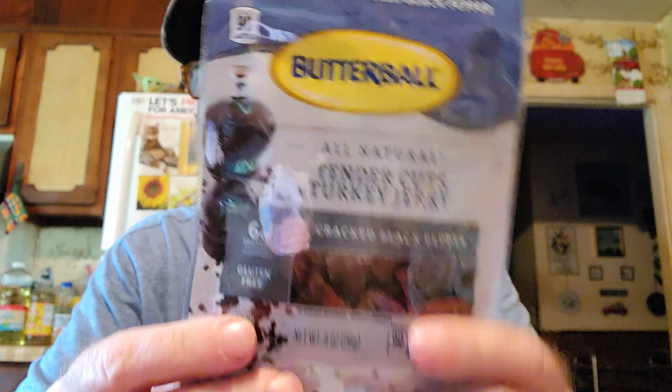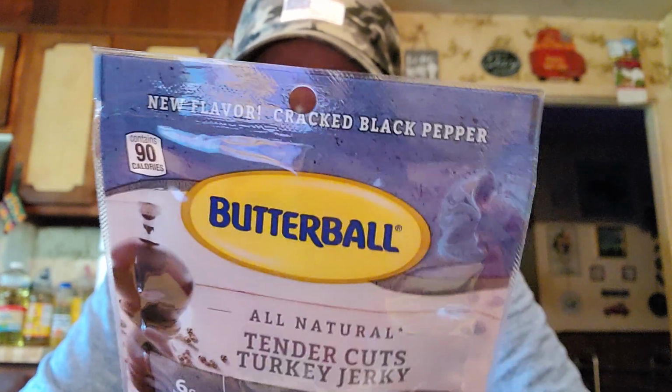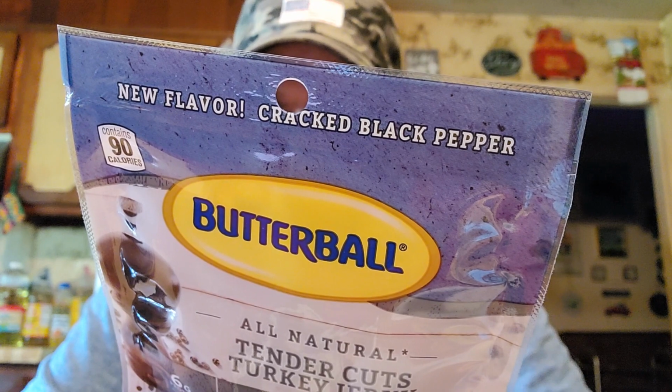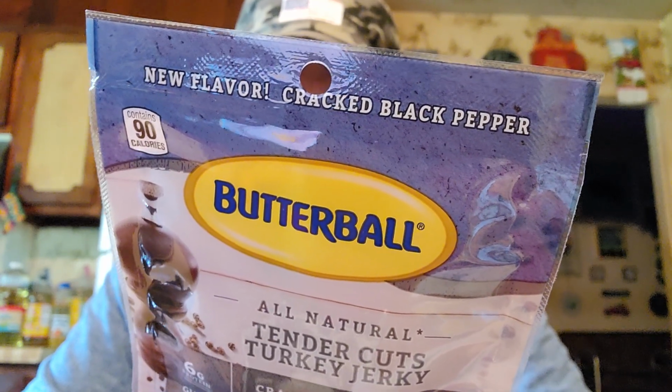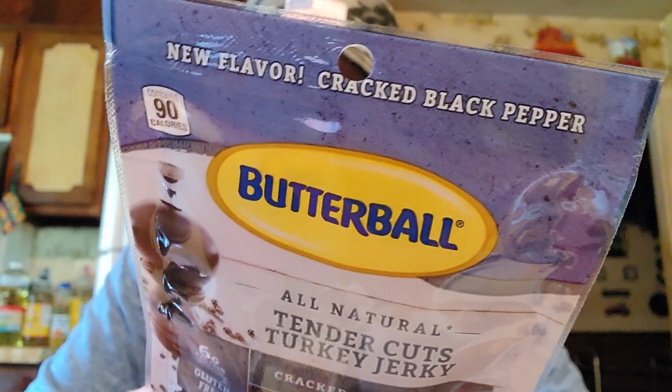This is cracked black pepper Butterball all natural tender cuts turkey jerky. Turkey jerky. And got that at Dollar Tree also. If you eat the whole package, there's 90 calories. It's 5 grams of total fat, 1.5 saturated. 30 milligrams of cholesterol, 180 milligrams of sodium, 5 grams of carbs, 4 grams of sugar, 6 grams of protein, 2% of calcium, and 4% of iron. So pretty good for you.